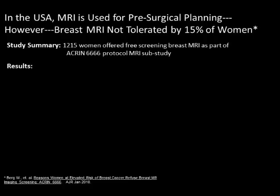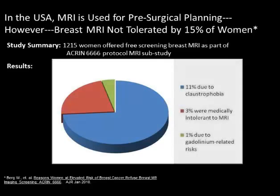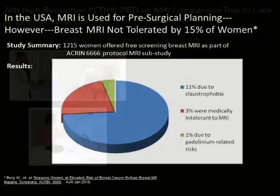But as you've heard this morning, there's a lot of other modalities that can be used. We use ultrasound to look for that. We also use MRI. In the United States, the ACRIN 6667 trial was done with over 1,200 women, and they found that about 15% of women could not tolerate breast MR. The reasons are quite substantial. You have claustrophobia, the women that don't want to be medicated. You have those who are medically intolerant, with some form of metal implant. And then you have those individuals with renal insufficiency or allergic to the gadolinium contrast agent itself. Hence, they cannot tolerate a breast MR. So you're really looking for another alternative to determine full extent of disease.